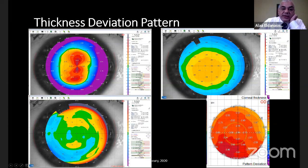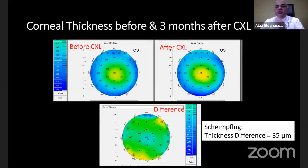Now, is the corneal thickness measurement with the Scheimpflug the same as what we are doing with the anterior segment OCT? The answer is no, it's a big no. And I'm going to share with you this example of a patient of mine who had cross-linking. This is his corneal thickness using the Scheimpflug before cross-linking, and then 3 months after the cross-linking. And this is a difference map. The difference map tells us that the patient had 35 microns of thinning after cross-linking.